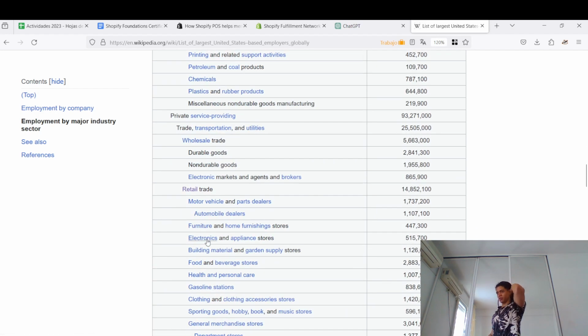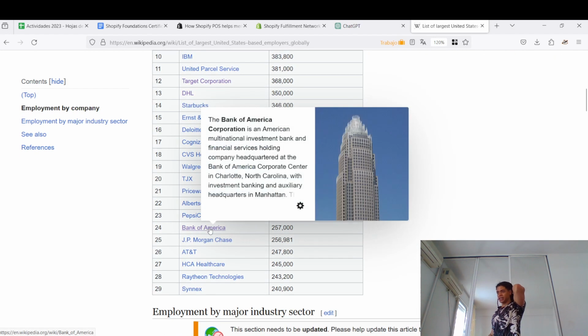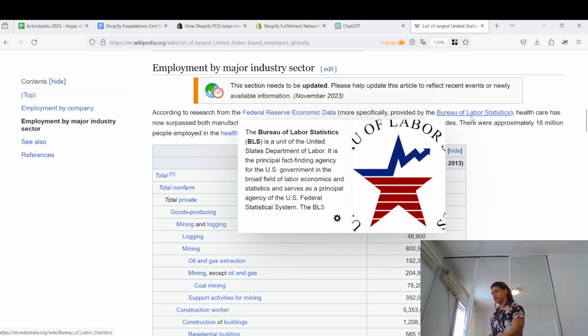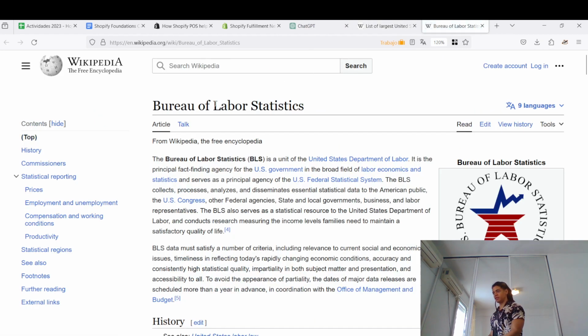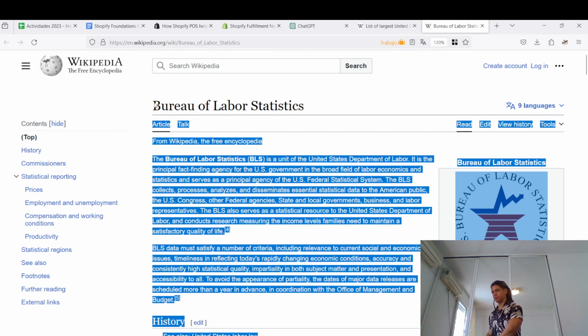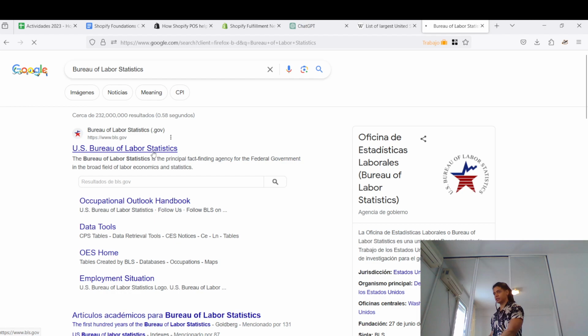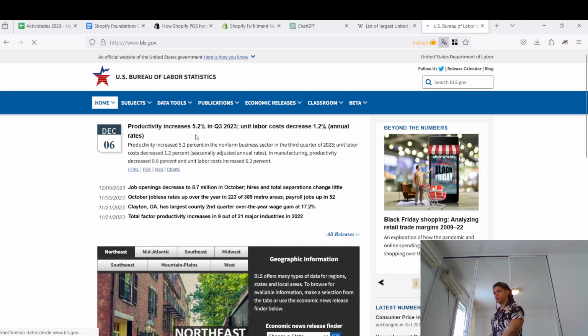Okay. The whole point of looking at this is to see the number of employees in the industry sectors. Bureau of Labor Statistics. This is a very interesting website, my friend.